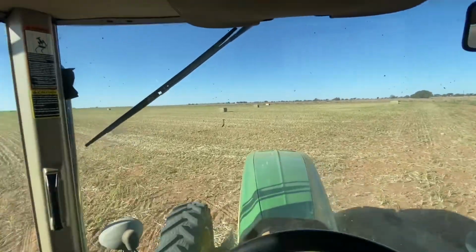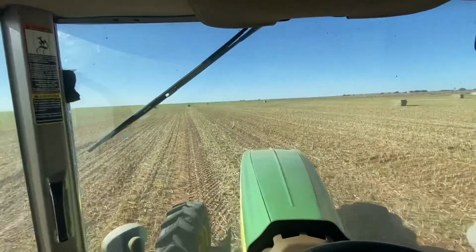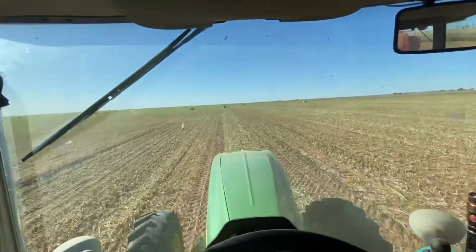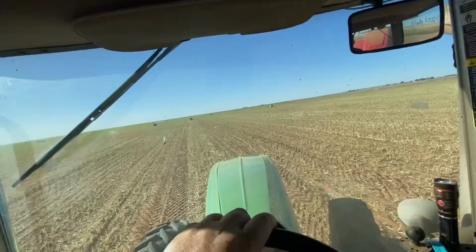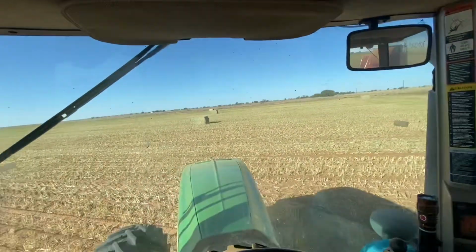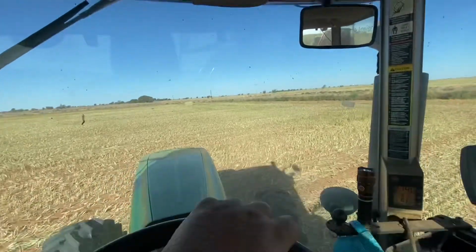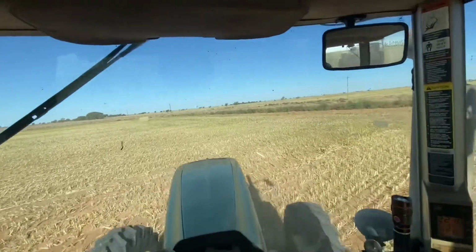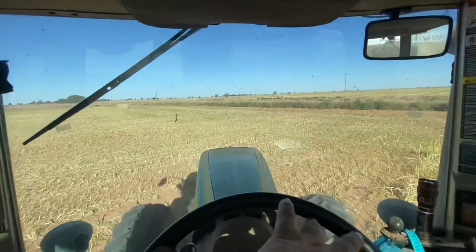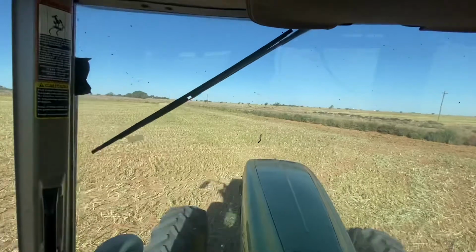Wonder how close that bale is to coming out. Should be real close. I wonder if I've got a little bit of hay to help it come out. Oh, I do, I remember. It may come off on its own, but let me clean this turn row up and I'll go get it.